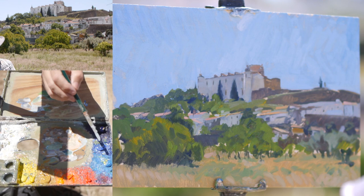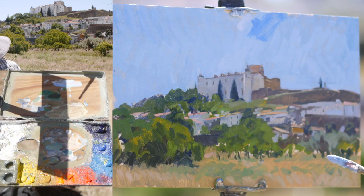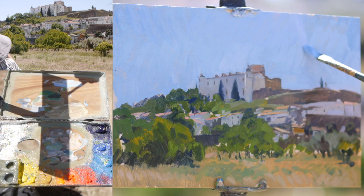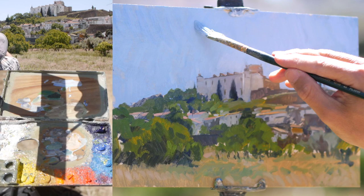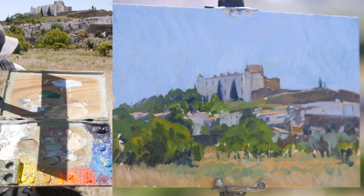And then as the sun goes back behind there, you see more and more of this red in the sky. So this is just cobalt, which is a much redder blue than the cerulean. And next to the cerulean, it reads as being a touch redder. And I think that's about it.